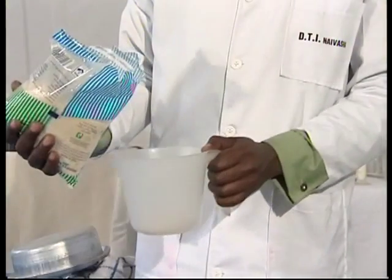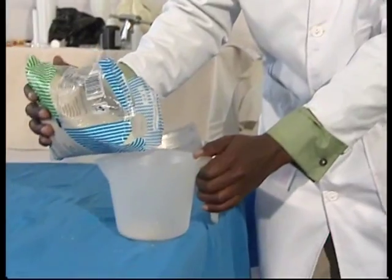When you're making yogurt, normally we recommend that you put sugar when the milk is on the fire, so that also the sugar gets pasteurized. The amount of sugar that you add is 6% of the amount of milk you have. So we are going to put our sugar.